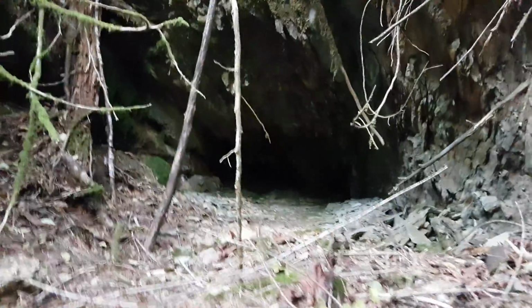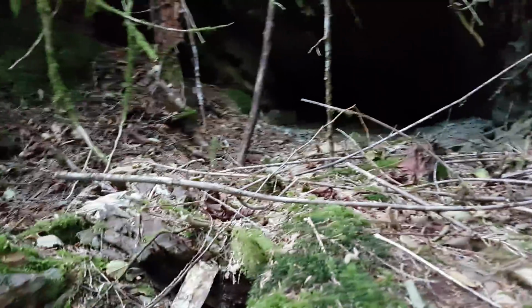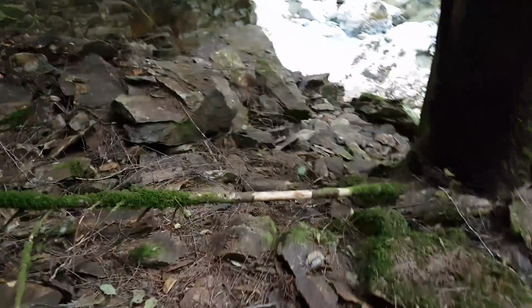So that's an open cut. However, below all this rock right here, this looks like it was taken off. But we'll check this out in detail a little bit more later.